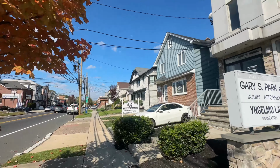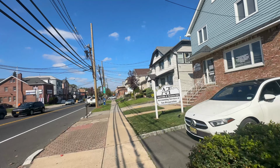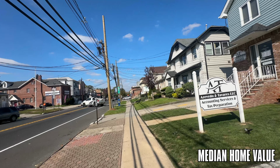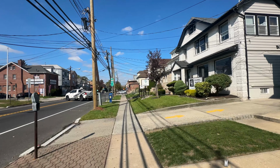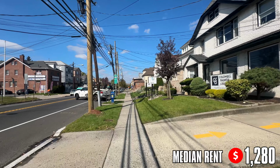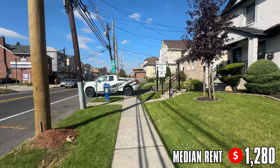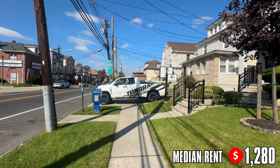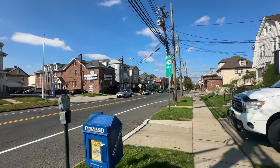So according to Niche, there's about 134,000 people in Elizabeth. The median home value in the entire township is about $315,000. The median rent is about $1,280. However, that definitely isn't indicative of every single kind of apartment. If you look at 2 to 3 bedrooms, you're going to spend upwards of $2,300, for example.